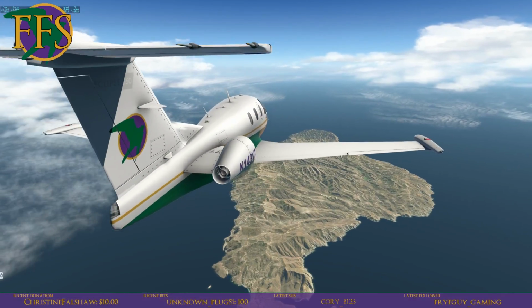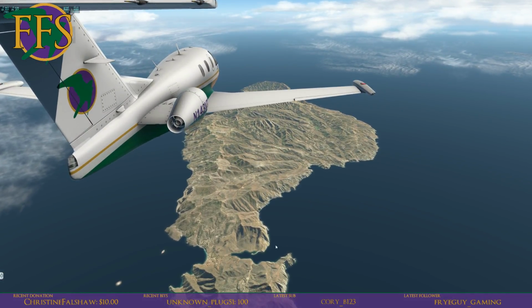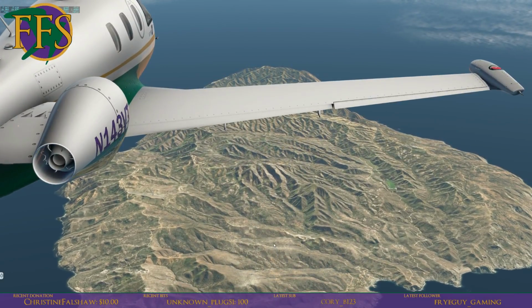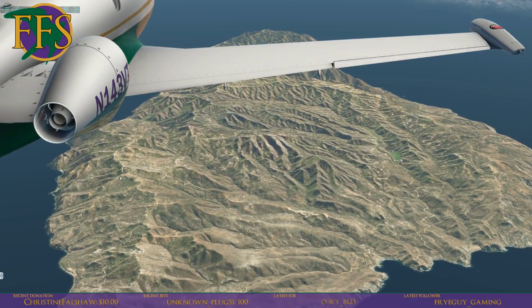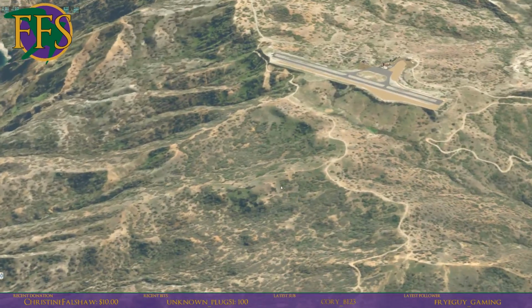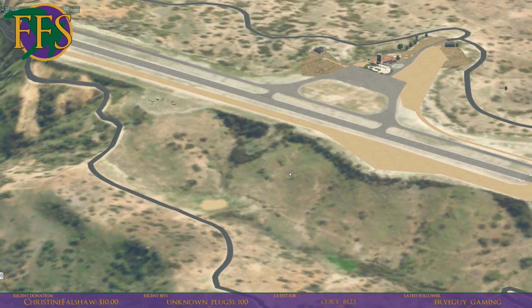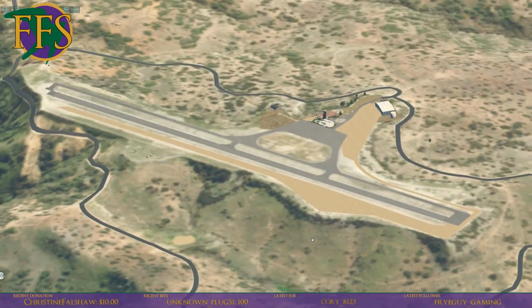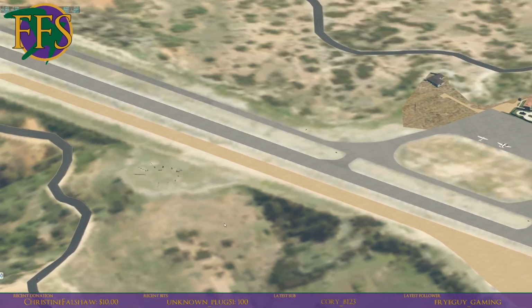Thank you. All right, so let's see what we can see here. We may only have just generic scenery, and this high up we may not be able to see a lot. There's the airport right there. So there's the Santa Catalina Airport. And yeah, there's some scenery there. Kind of loading in. A little tough to see. Got the little windsock over here.